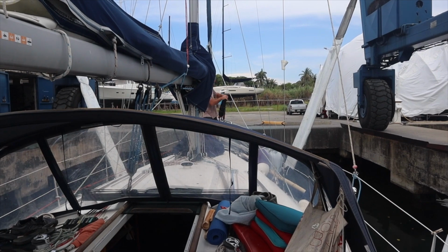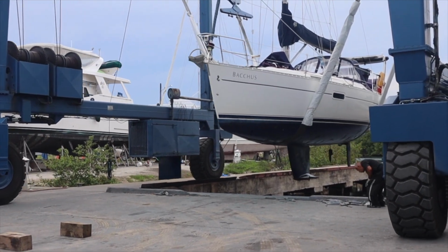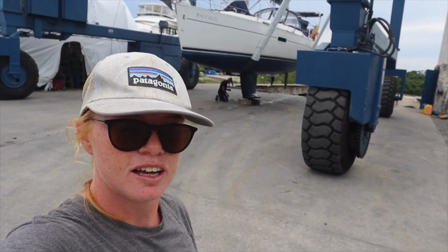On our last episode, we finally made the choice to leave the Caribbean behind and head through the canal to the Pacific. But before we could do that, we needed to haul Bacchus out and give her a coating of antifoul. So, that was successful. Bacchus is out of the water, and her bottom looks pretty dirty. We'll give that a good scrub and then she gets a lick of paint.